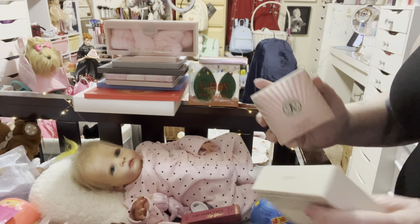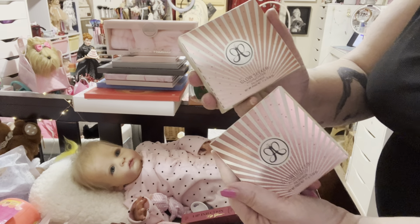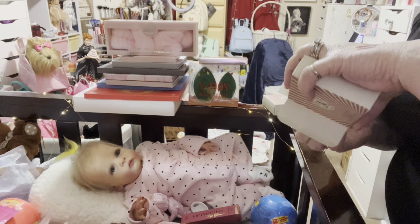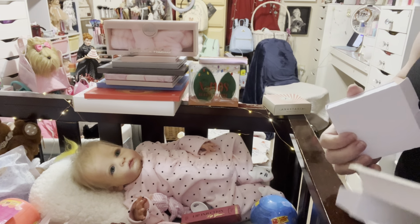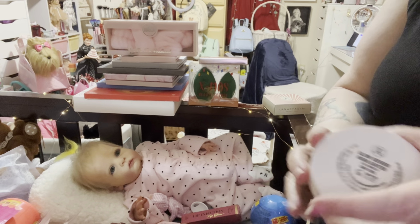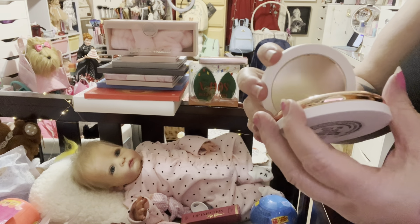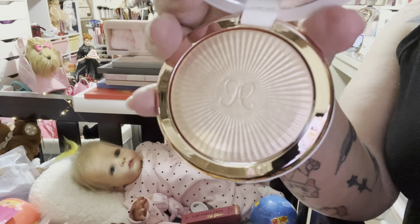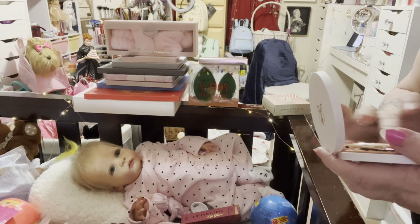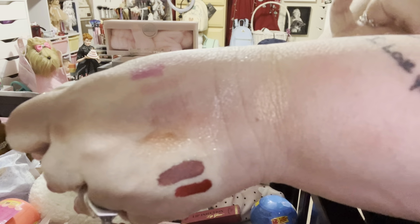Okay, I did get... You're going to see two of these, because when I ordered from Ulta, and then I ordered from Too Faced, these came from Ulta at different times. So I only have to show you one of these. This is Anastasia Glow Seeker, and this actually is a highlighter. Let me show you. Here's the back of it, and here's the front of it. Open it up like that. There's a mirror. And there you go. So it's a highlighter. This one's gold. The other one was like diamond.